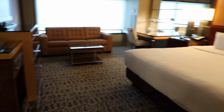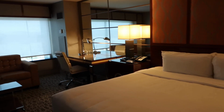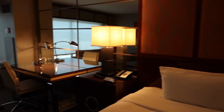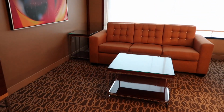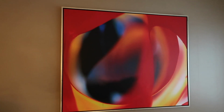And this here is the room. King size bed. Wooden desk with a very modern lamp. Sofa, coffee table, and what's really neat is that this sofa is also a bed. So if all you have is your king size bed, you can have another guest come and sleep separately if you like. Accent table, modern artwork for the wall.